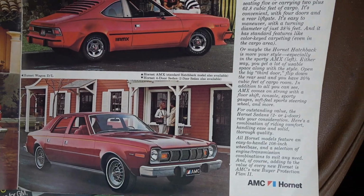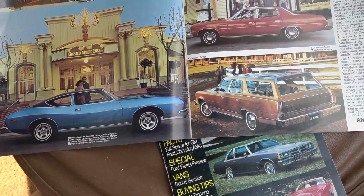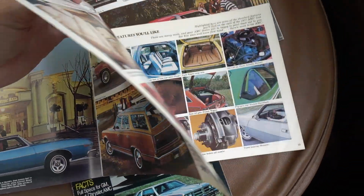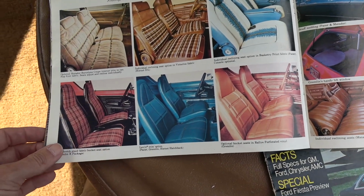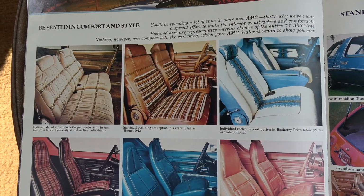The standard hatchback. It's got a little different wheels. So are your wheels an upgrade? These are what came on it. The standard model came with the polyester, like a plastic case on it, and the aluminum ones were optional.